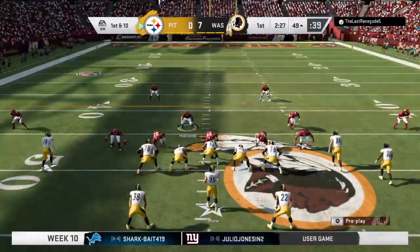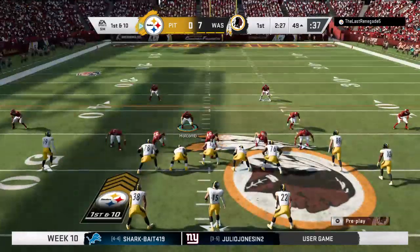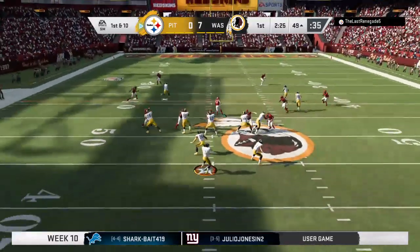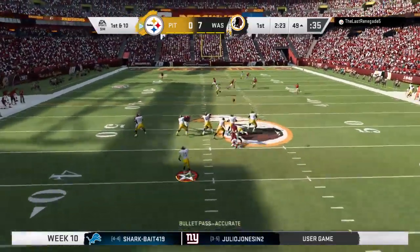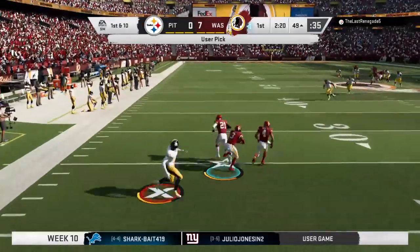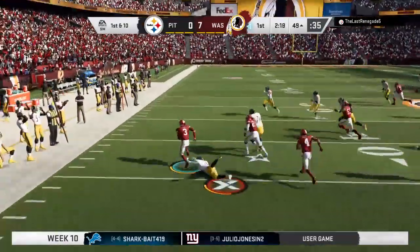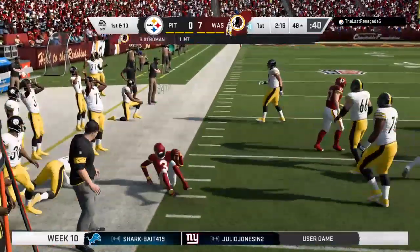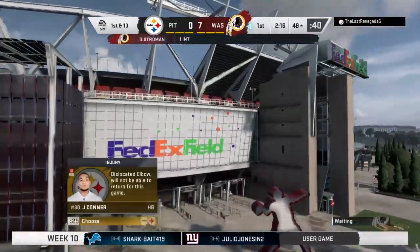Here we go. 50, plant. Fire. They go play action here on first down. Into heavy traffic, and it's intercepted. Picked off at the 22. And he will take this across midfield and down to the 48-yard line.